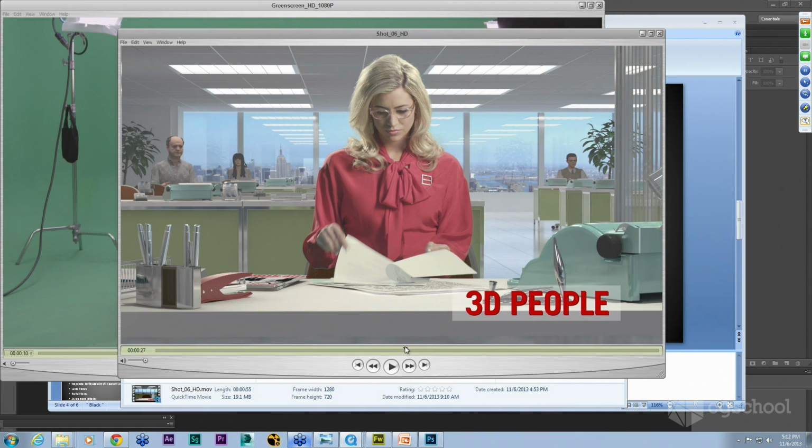So there's the 3D people. The depth of field.